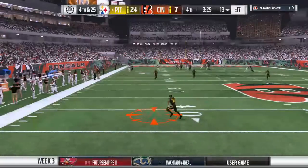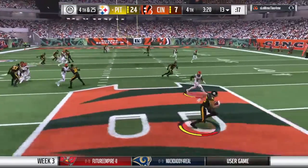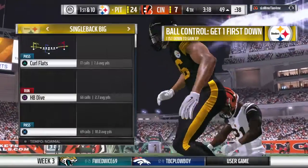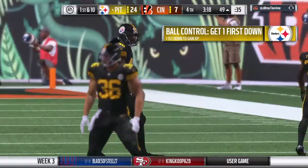Averaging 50 yards a boot so far as this one's away. Let's take it inside his own 40. 12 yards on the return that time. And this offense, they're going to have excellent field position. They take over with a 1st and 10 on the short side of the field.